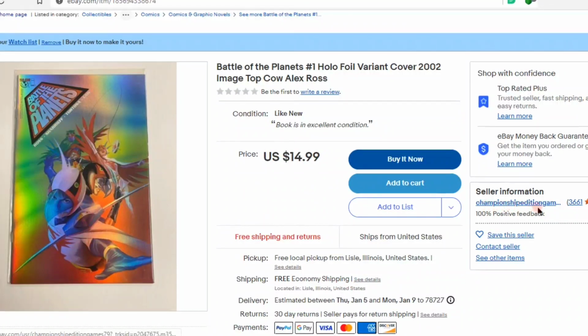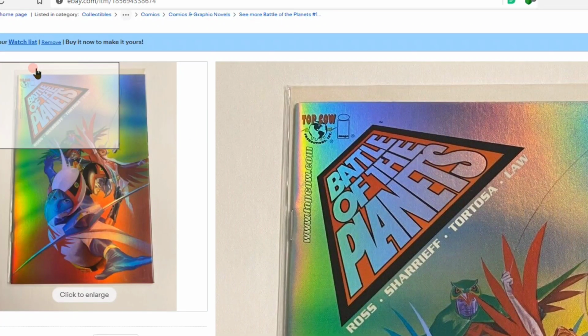So that's what's great. Championship Edition Gaming. Let's see if it pops up. Nope, it's not going to pop up. They have 100% positive feedback, and they've done over 3,000 sales. They're saying the book is like new and in excellent condition. And let's take a look for ourselves.